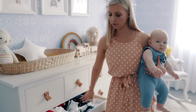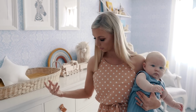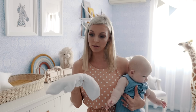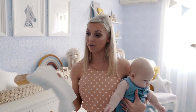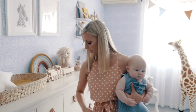In here, these are all the clothes that either I don't use very often or don't quite fit him yet, so I check every couple of weeks and grab some new things out. I've also got his swimwear and a whole bunch of disposable nappies. These are the most handy thing you can have in the nursery. I use them for everything from burp cloths to changing. If he's playing, I just put him on the ground for nappy free time. They're super cheap. You can get like 20 of them for $10 or something. And I use them constantly, so they're super handy.